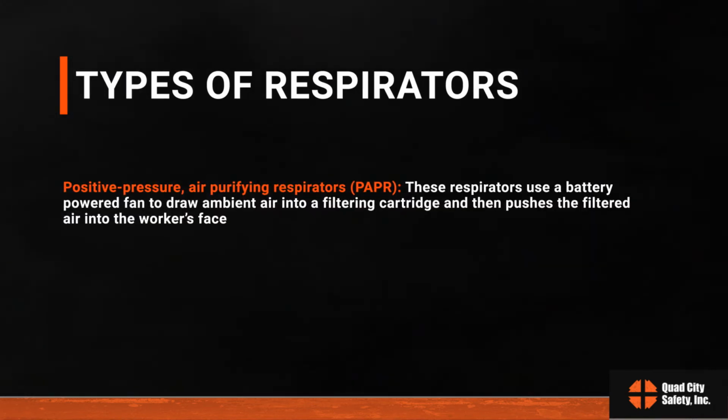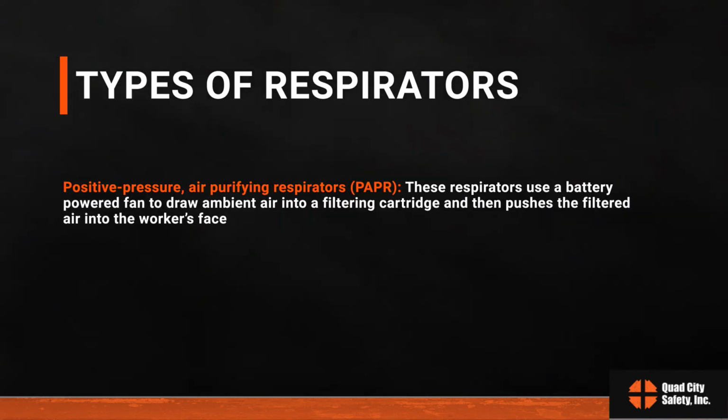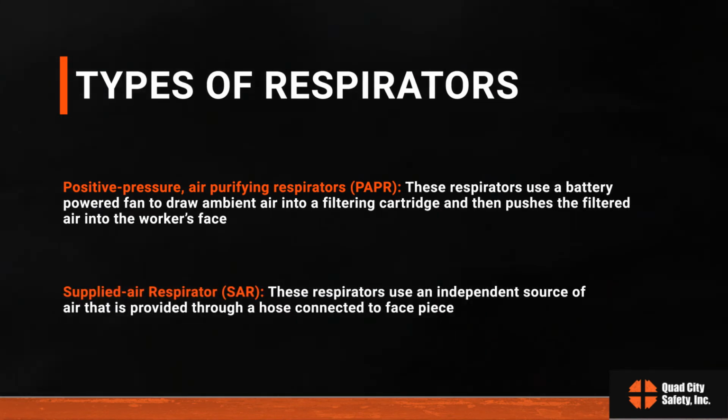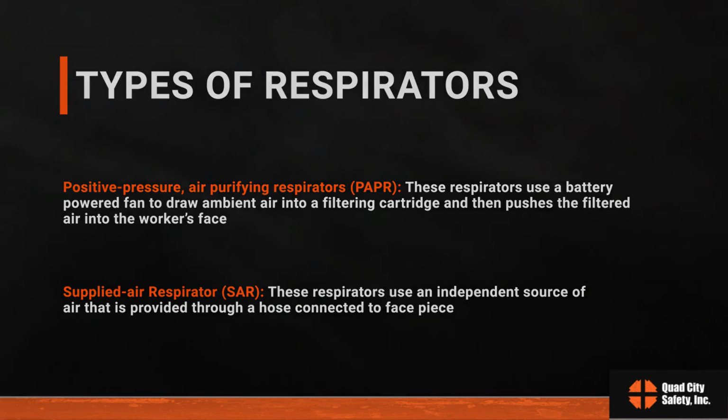Positive pressure air purifying respirators, or PAPR. These respirators use a battery-powered fan to draw ambient air into a filtering cartridge and then pushes the filtered air into the worker's face. Supplied air respirator. These respirators use an independent source of air that is provided through a hose connected to facepiece.